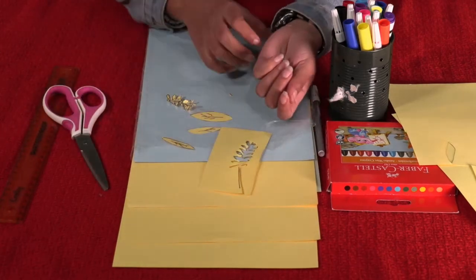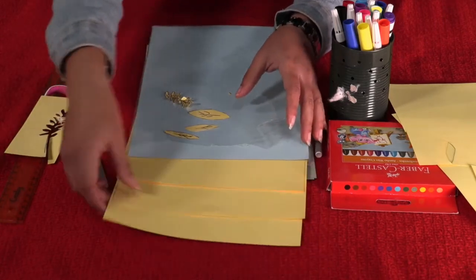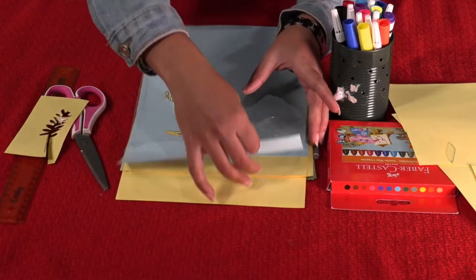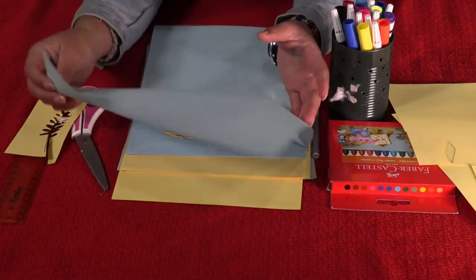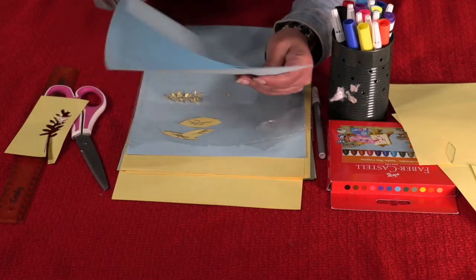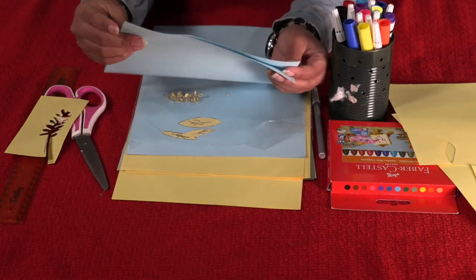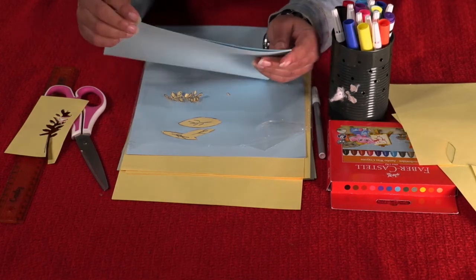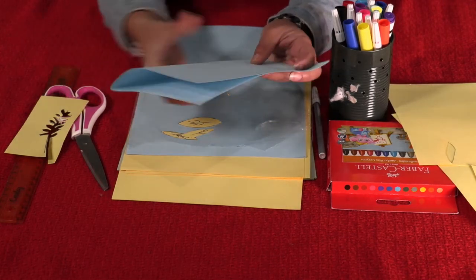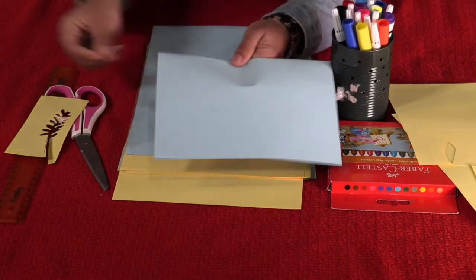Okay, let's see how much time we have left. Ooh, girl, we must finish this thing. Okay, so now we're gonna take the blue one. You can use any color that you like. As I said before, be creative. Go crazy. Have fun. Okay, let's just get the edges together, and then we'll make another fold there, so that it is in the middle.